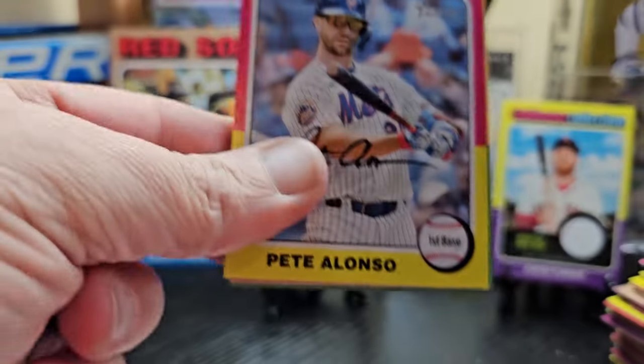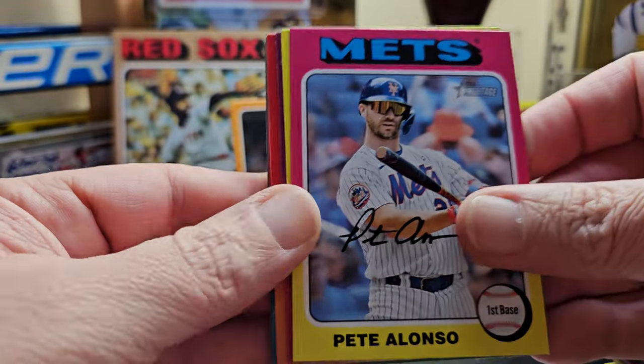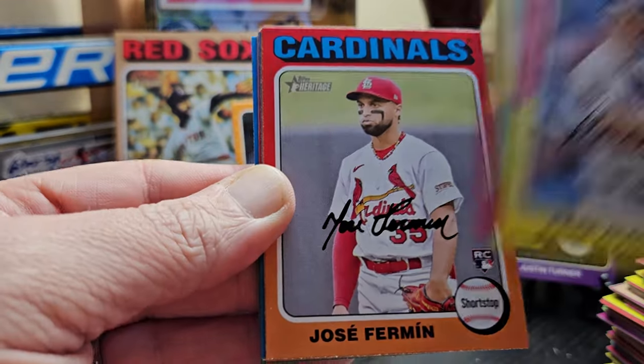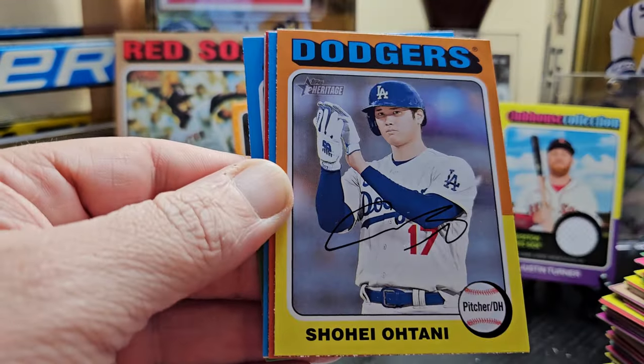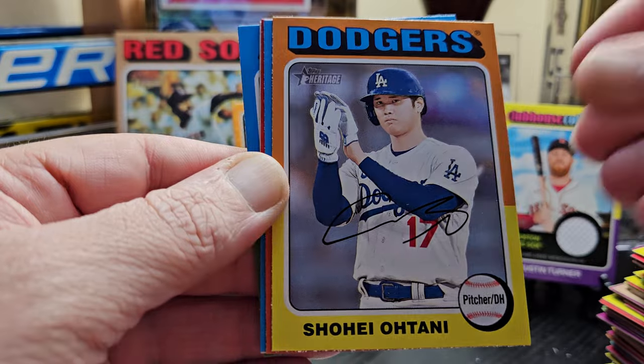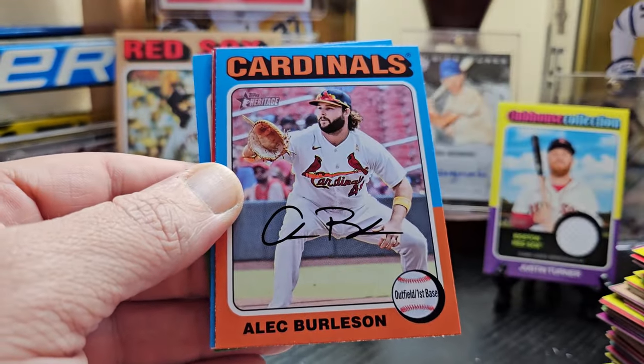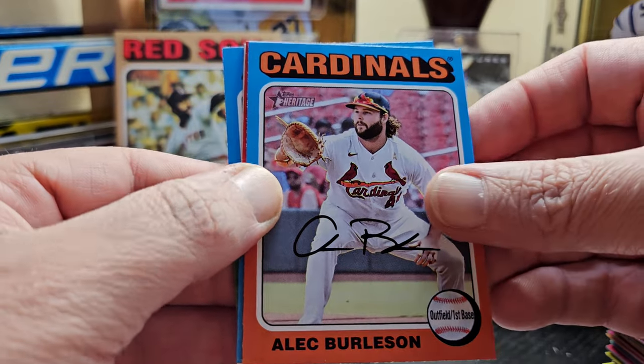Still have a lot of packs left. It's a long rip. You get a lot of cards in this. There's Big Meat Pete Alonso. Alec Thomas. Wade Meckler. It's just a fun rip. Look at the different colors. There he is. There's Ohtani. I like that. Rough cut on the bottom, just like a lot of these.